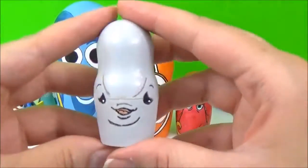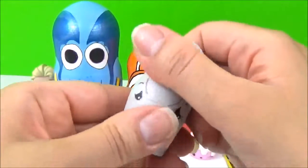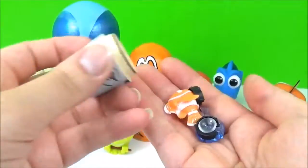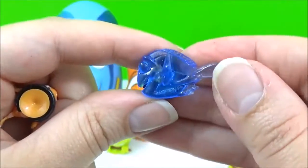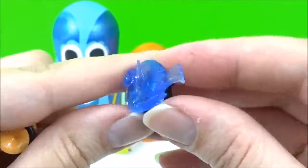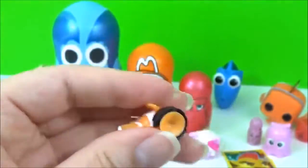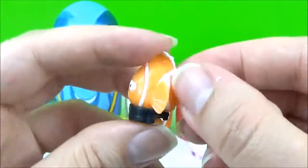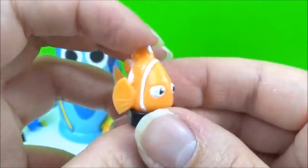Okay, time to see what kind of surprise is in this Bailey nesting doll. We have some squishy pops. And here is a Crystal Dory Squishy Pop. So much detail. And we also have Marlin. He's so tiny.